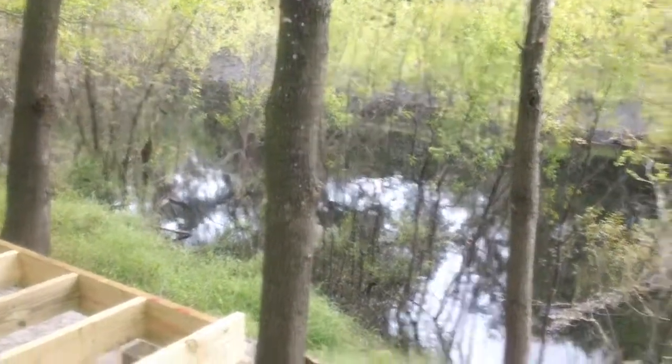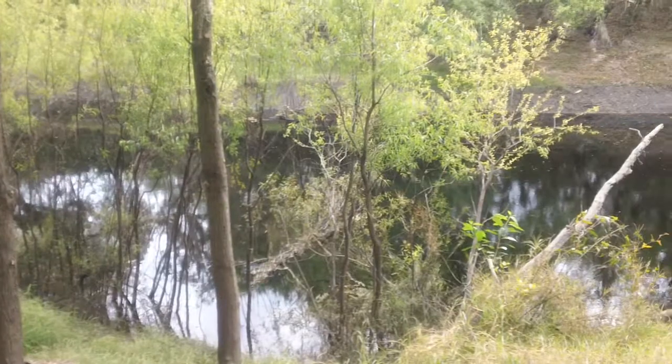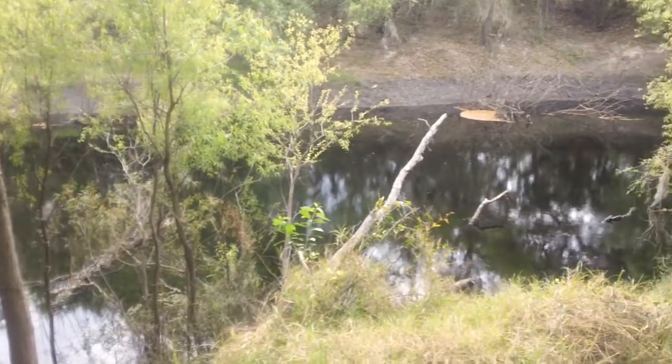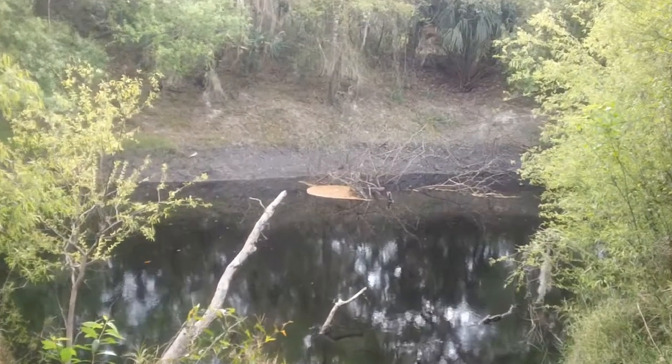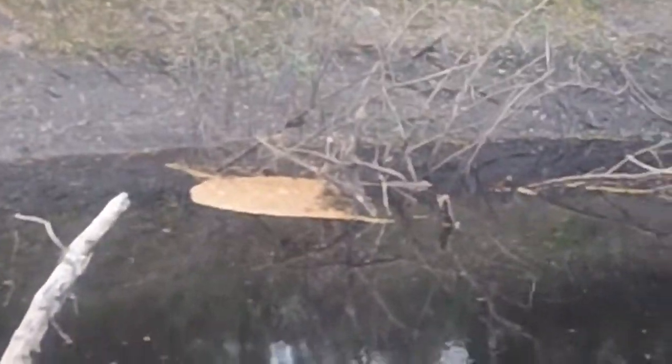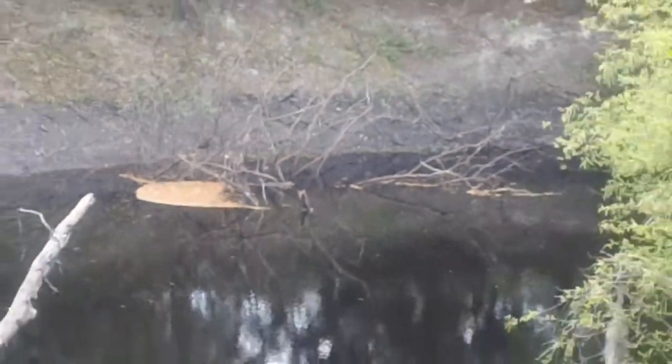Looks like they say it's getting ready to rain somewhat, but I don't see it yet. And there's a bunch of leaves that have piled up against that log right over there. You can see them? Big deal, a bunch of dead leaves. Haha.